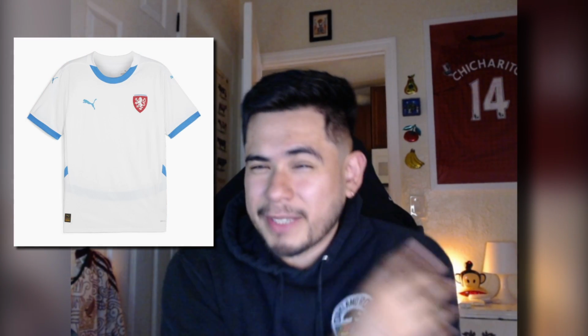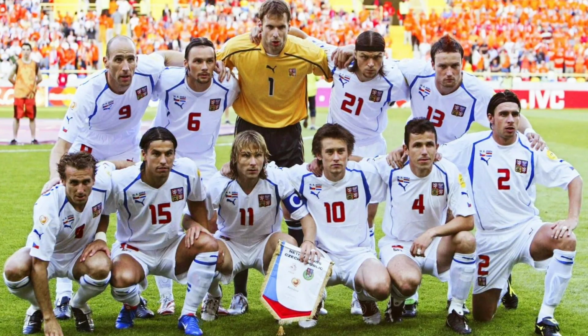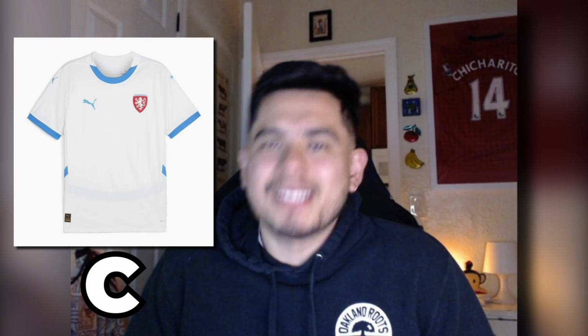And one of those that's going to be getting a worse grade is honestly their away kit. Their away kit is literally just a white kit with blue collars and blue accents. It is supposed to be representative of the 2004 team, which saw some success in the competition. This one, C grade for me.